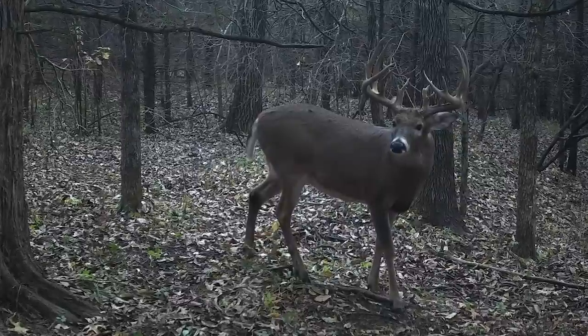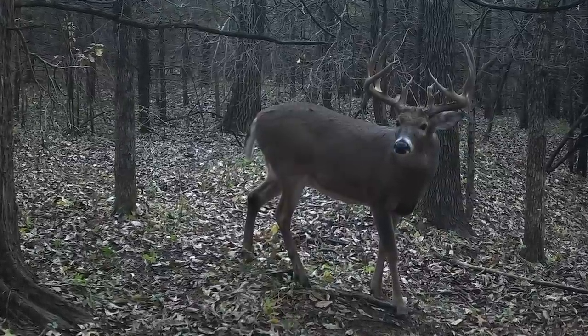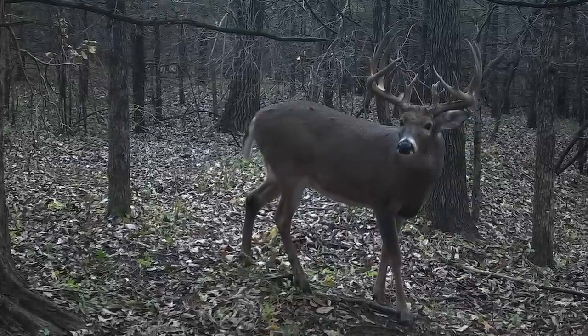And wouldn't you know it, 5 days later, my cell cam goes off and it's him. It's Lightning moving through the sanctuary late morning, which meant one thing. We had honed in on his core area and we had found his bedroom.